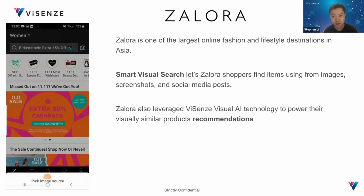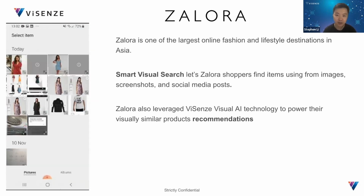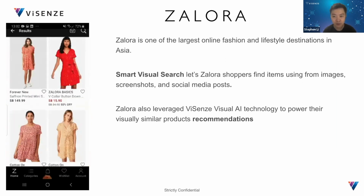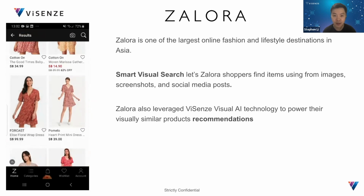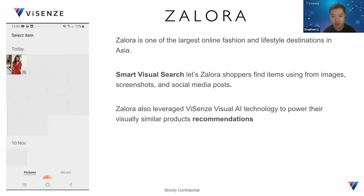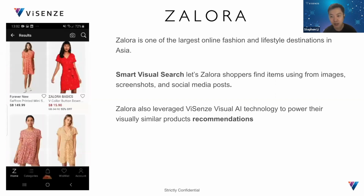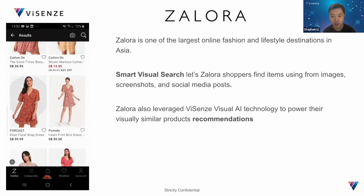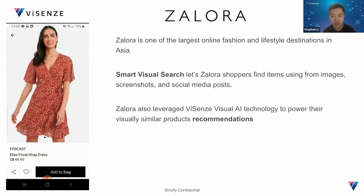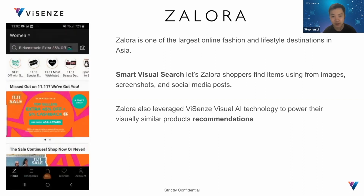And what's more, besides visual search, Zalora also leverages our visual AI technology to power their visually similar product recommendations. This further enhances the navigation experience on the user journey down the road. When shoppers land on the product detail page, visually similar recommendations will show them a wider range of choices that correspond to their interest. This helps shoppers find what they are looking for much faster and much easier. In the meantime, it also helps the business sell better.